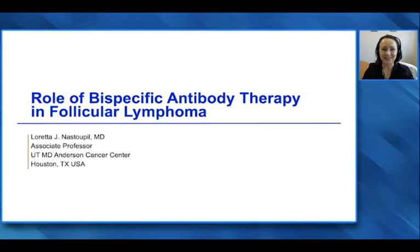Still dosed weekly. And then once you get beyond the first 4 cycles, it goes to every 2 weeks at a maintenance dose of 160 milligrams. So it's a little more complicated schema, but that was successful in terms of mitigating the CRS, and I'll show you some data to support that statement. But this is the sample size, 131 patients.